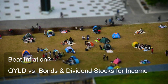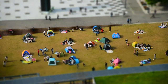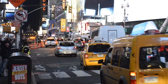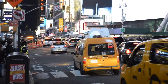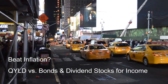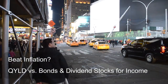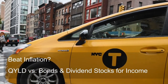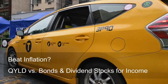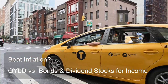This can be attractive to income-seeking investors, especially retirees, or those seeking a steady cash flow. 2. Downside protection. While it limits potential upside, the covered call strategy offers some protection against significant price declines in the Nasdaq 100 index. This can be appealing to investors seeking a more conservative approach. 3. Diversification. QYLD provides exposure to the Nasdaq 100 index, offering diversification within your portfolio. 4. Simplicity and automation. QYLD automates the covered call strategy, eliminating the need for individual stock selection and option management.